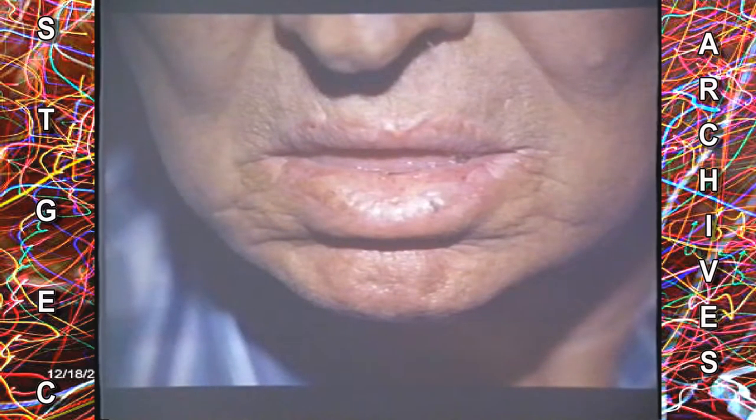Now you can also get sun damage on the lip. Somebody that has fair skin, their lip gets exposed and they have this abnormal looking lip where you have a lot of discoloration. Sometimes you will actually have some scale crust and some erythema. This is all damaged lip, actinic cheilitis, but that can go on to develop into a squamous cell carcinoma. So this has to be treated also.